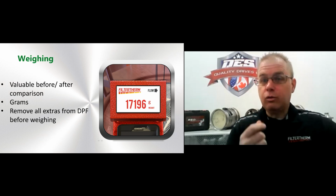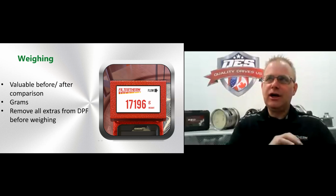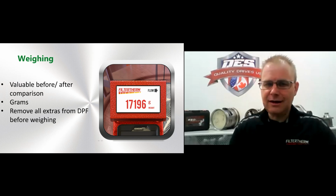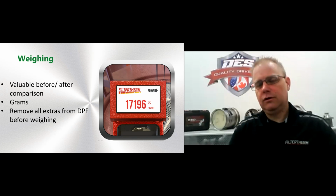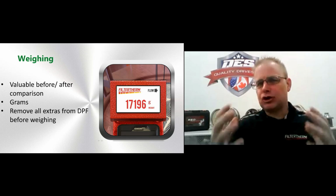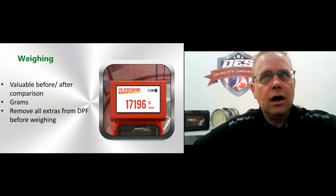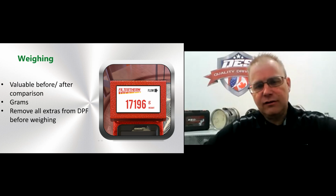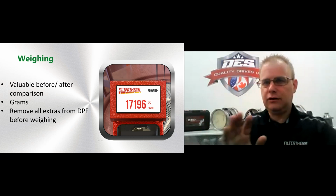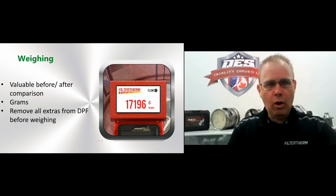When you weigh, what you're going to want to do is make sure you've cleaned that DPF of all of the extra items, dirt, old gaskets. You want to take off any mounts, clamps, or sensors. And then once it's all clean of all that external stuff, go ahead and weigh it. You may find that there's a broken sensor or a bung that needs to be replaced. Just wait till after the cleaning to do that replacement, because you've weighed it now, you don't want to change your filter while you're in the process.